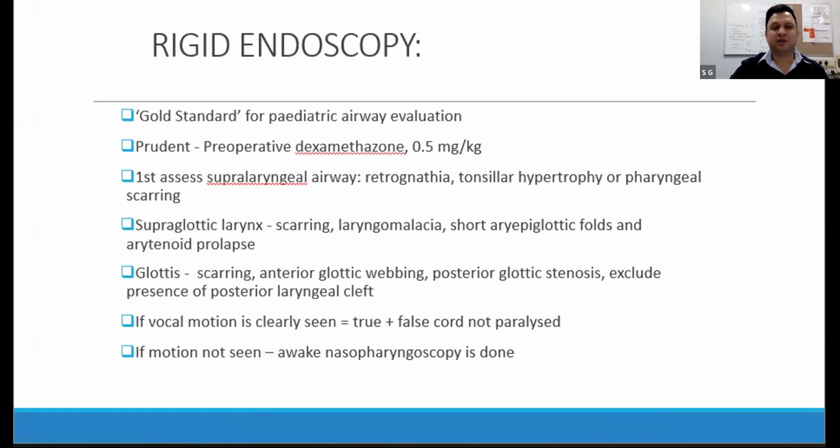So then going on to rigid endoscopy, which is the gold standard for pediatric airway evaluation. It's prudent that preoperative dexamethasone should be given with caution and up to a maximum of 20 milligrams. We begin with an assessment of the supralaryngeal airway, looking for retrognathia, tonsillar hypertrophy, and pharyngeal scarring. We then assess the supraglottic larynx, looking for scarring, laryngomalacia, short aryepiglottic folds, and arytenoid prolapse.